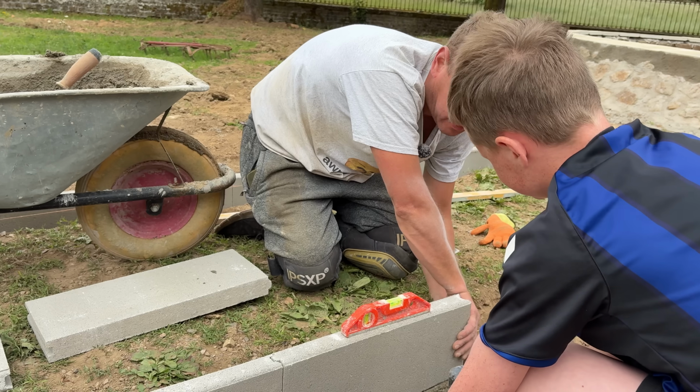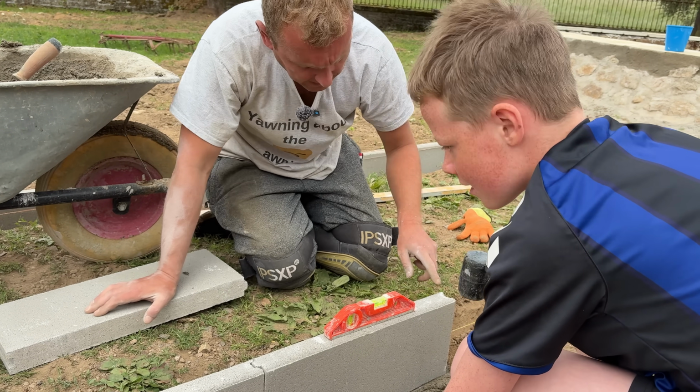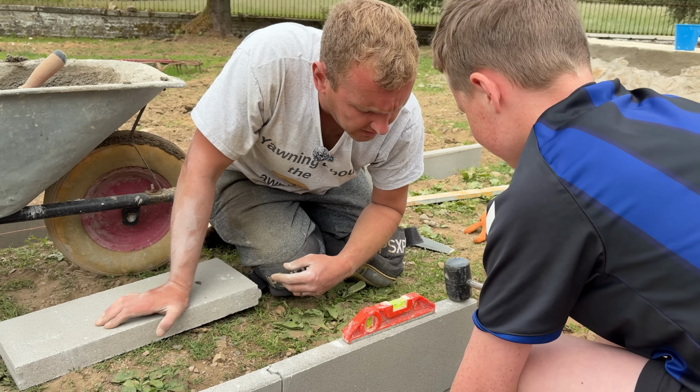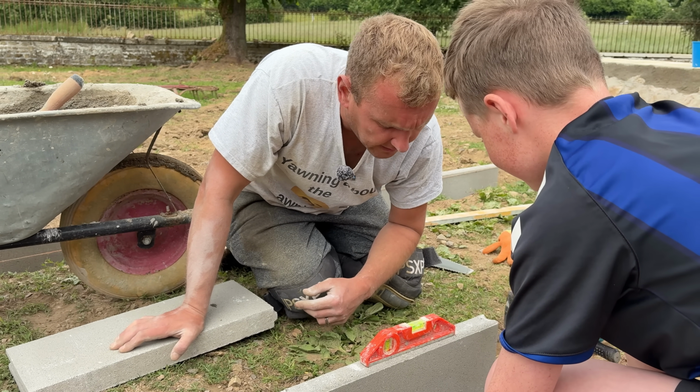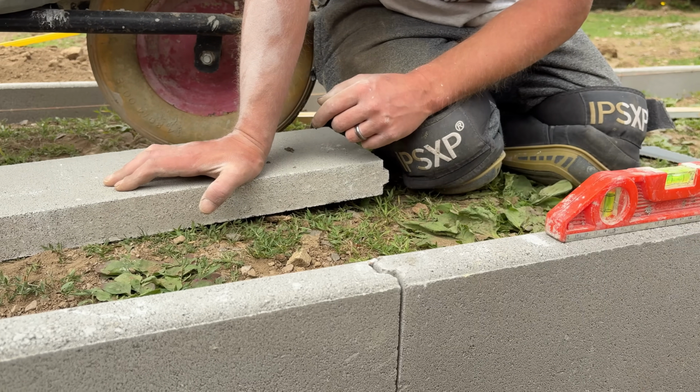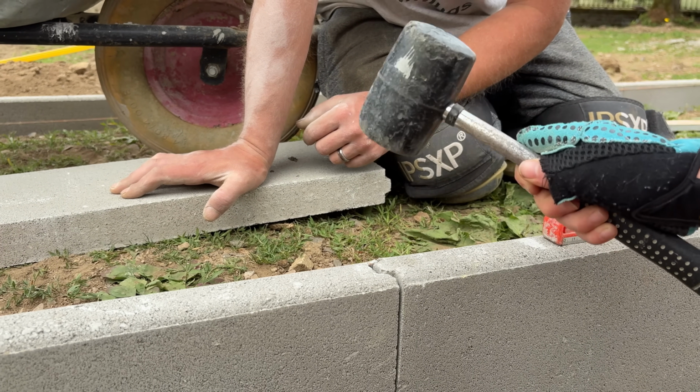Sure that's level? You keep going. That one needs to go down a little bit. A little bit more. A little bit more. That's really good. Just knock that one a little bit more, just so it's a little bit closer together, mate. Bit more. Bit harder.